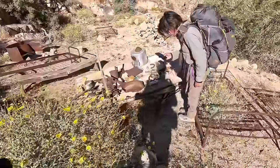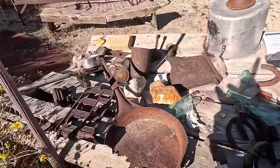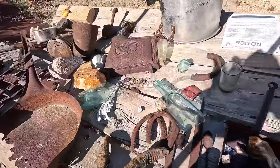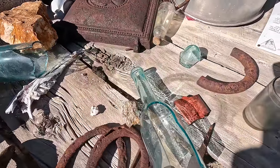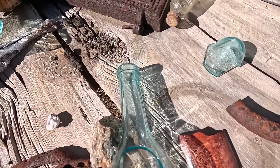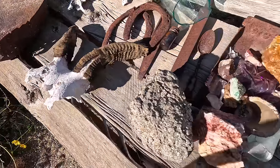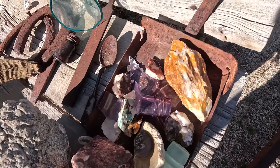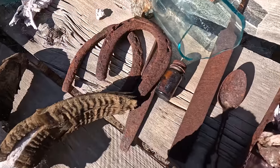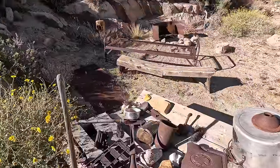What do we got? Oh, that's a bunch of cool stuff. Wow. Got some stove parts, pan, old brick over here. Very old bottles. That one definitely looks like it's blown in a mold. Probably from the 1880s or 1890s. Got a sheep horn, horns, bunch of purple glass, spoon, file, amber bottle, a couple of what look like mule shoes. So much cool stuff.